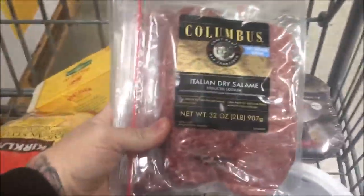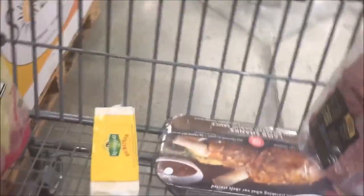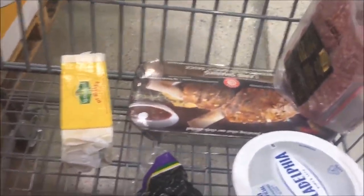I like to get some dry salami, and some of these little cheese platters. I also get shredded cheese, and usually a couple of different cheeses, like Irish cheese. I usually get mozzarella, but I didn't get it today. I just got into these lamb shanks. If you like lamb, these are awesome, and you don't have to cook them. The couple of times I've tried to cook lamb in the crock pot, I've stunk up the entire house, so I've been banned from doing that.